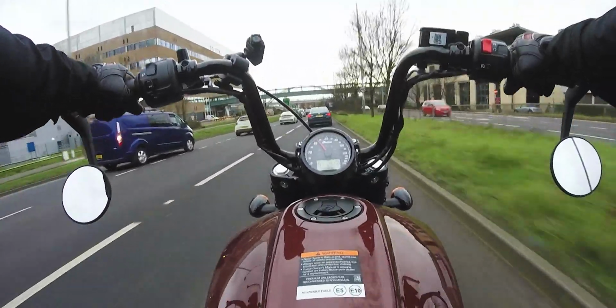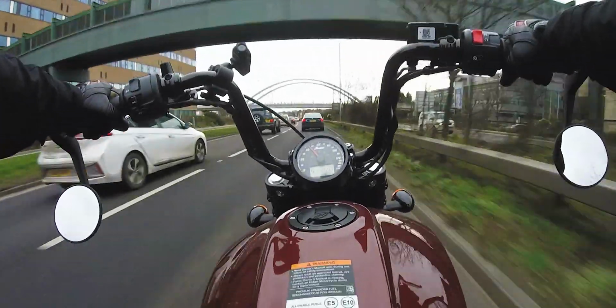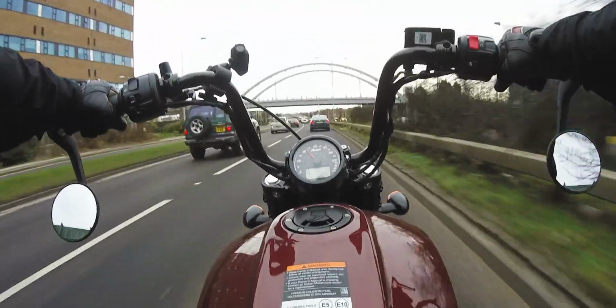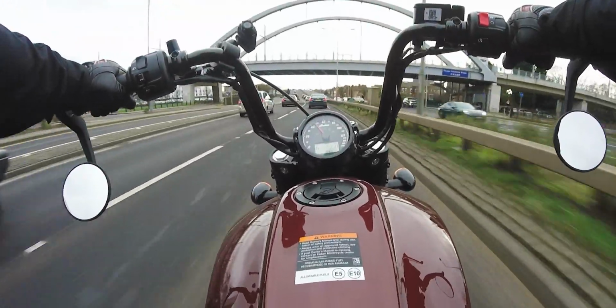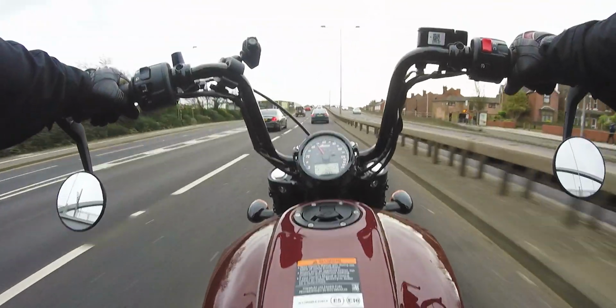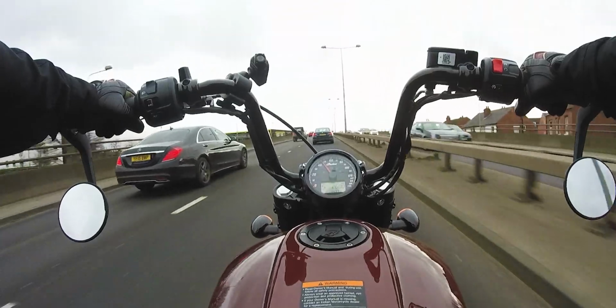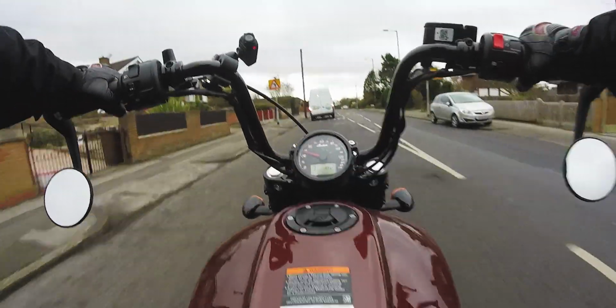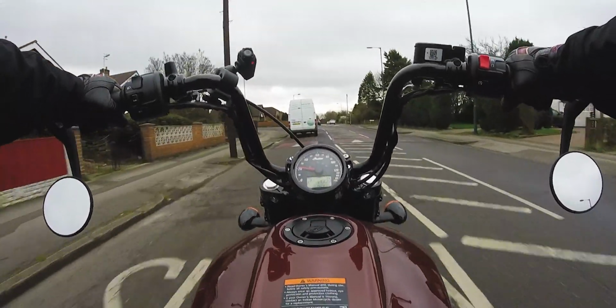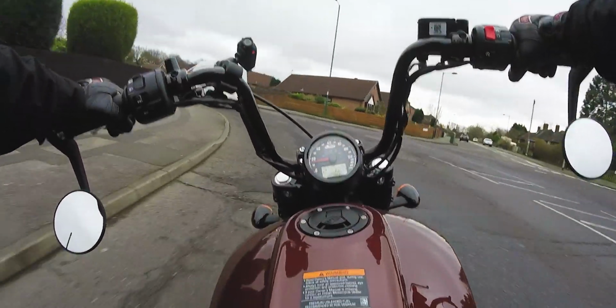Well, I am a huge fan of the Indian Scout, and I love the Indian Scout Bobber. For me, adding mini apes, spoke wheels and the 1920s solo seat is an inspired move by Indian, as these are the mods that have already been popular with Scout Bobber owners. I've not really ever been a fan of apes, but these mini apes on here are actually really quite comfortable.